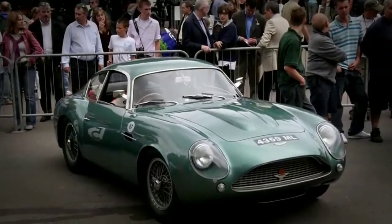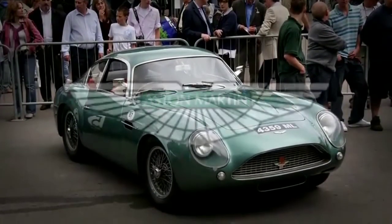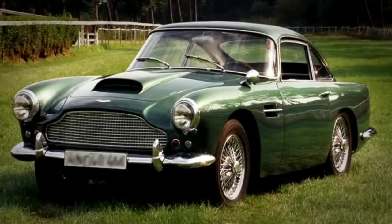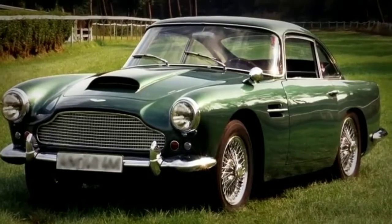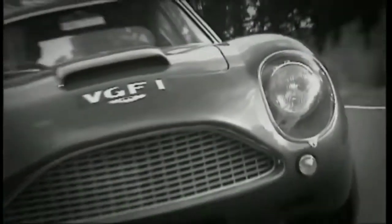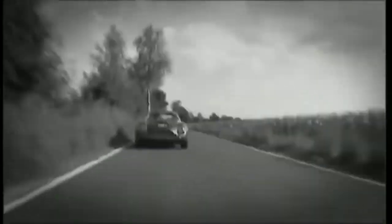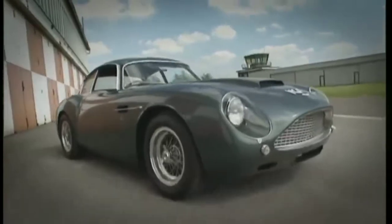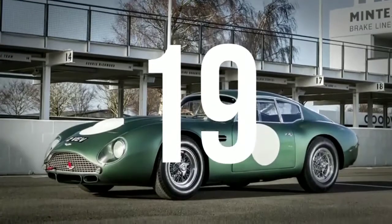This collaborative effort between premium British sports car maker Aston Martin and Carrozzeria Zagato, one of Italy's best-known coach builders, resulted in a car that was sold in a 2015 auction for $14.3 million. Aston Martin had great racing success in the early 1960s with the DB4, and approached the Italian coachmaker to lighten and improve the car. The result was beautiful, described as an English soul in an Italian suit, and only 19 of these cars were ever produced.